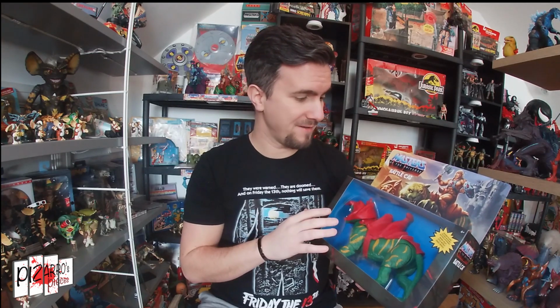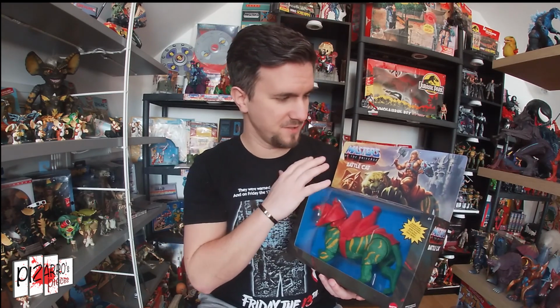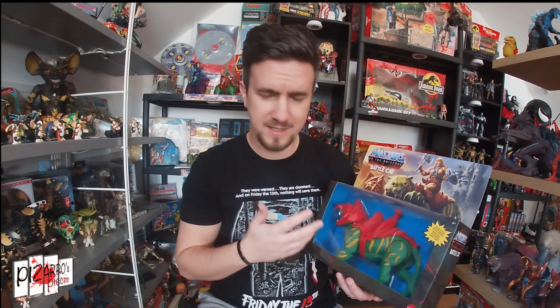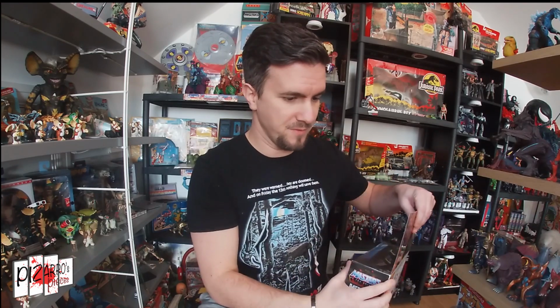Now, talking about items from supplier, I got some Masters of the Universe Origins Battle Cat figures in. I've got some to sell, and I've kept one myself. Really nice, again, artwork. Really cool item. I'm not going to take this one out of this box. I just think it looks really nice in it. They're not an expensive figure. They're like £25 each, but I just think that with the window and everything looks really nice. I don't actually know where I'm going to put it yet in regards to my Masters of the Universe collection.